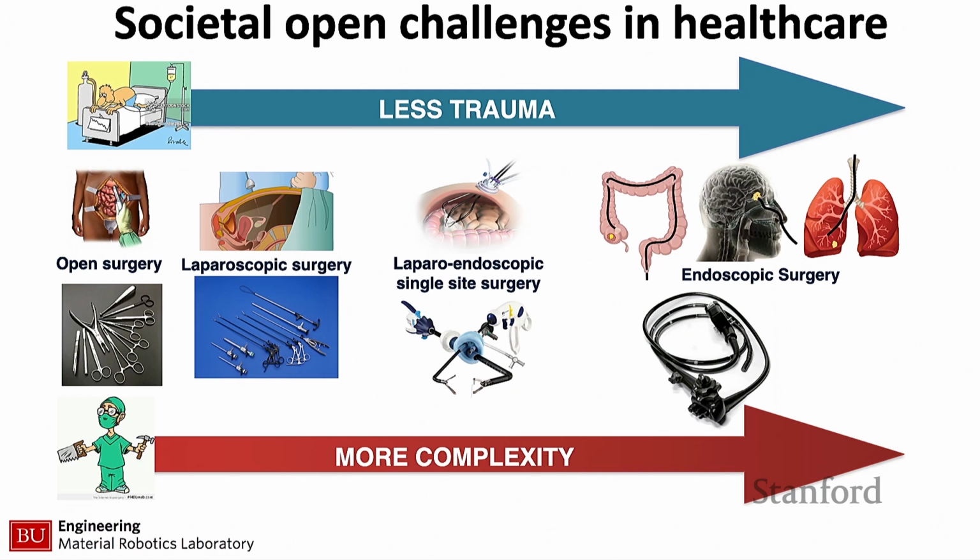where you don't really have to perform cuts to access the surgical target area, but you navigate to that surgical target area in a minimally invasive way, which means that you're accessing the target area through natural orifices, for example. So think about navigating to the brain by accessing your nostrils, or accessing through the mouth and reaching the lungs and exploring the lungs to look for a tumor, take a biopsy, that type of thing.